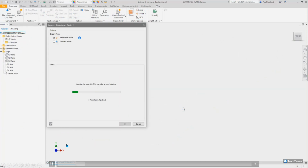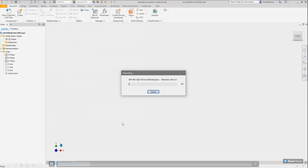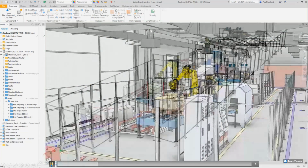So if we have a look here, it's busy importing the Revit file. This is the reference process to bring that file in. You can see there is an instance of that file going into there.